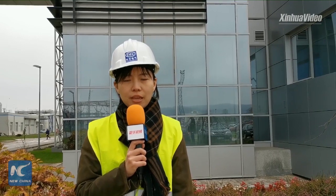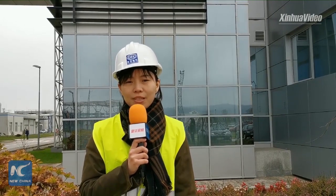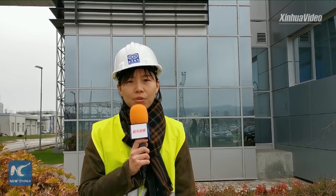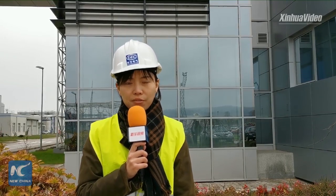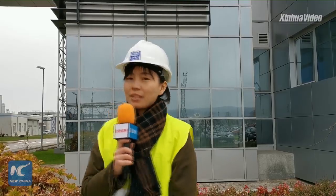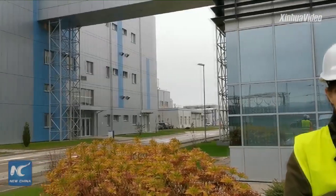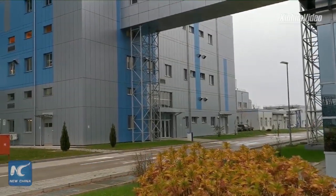Some of you may have heard about the city Sarajevo. It's the capital city of Bosnia and Herzegovina. And right now, we are at a city called Stanari. It's about a 3 hour drive north of Sarajevo. And as you can see behind me, here is a building complex in gray and blue.